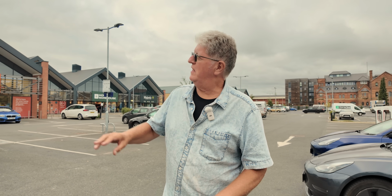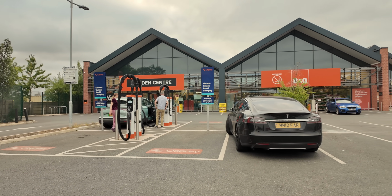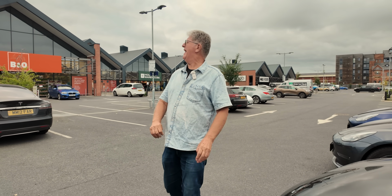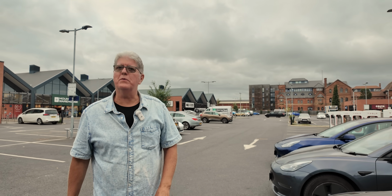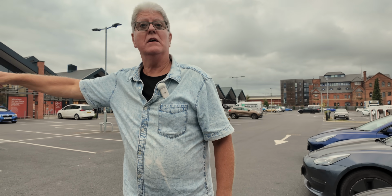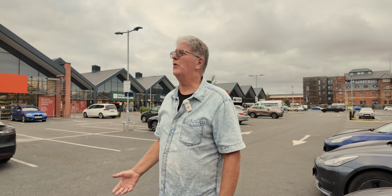Here it's not such an issue because over there we got some nice Ospreys. Horrible price, 82 pence a kilowatt hour, absolutely evil. But if all of the Teslas were out of operation, we could still get a charge here despite having to pay, oh, I don't know, an absolute fortune.